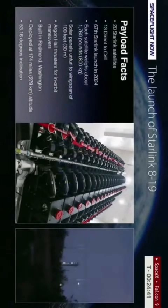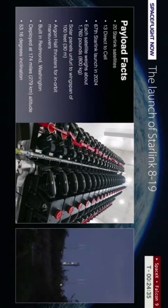Now, T minus 24 minutes, 48 seconds, and counting. Let's talk a little bit about the payload that SpaceX is launching today. On board this particular Falcon 9 rocket are 20 Starlink satellites. Among those, 13 feature the direct-to-cell capabilities.